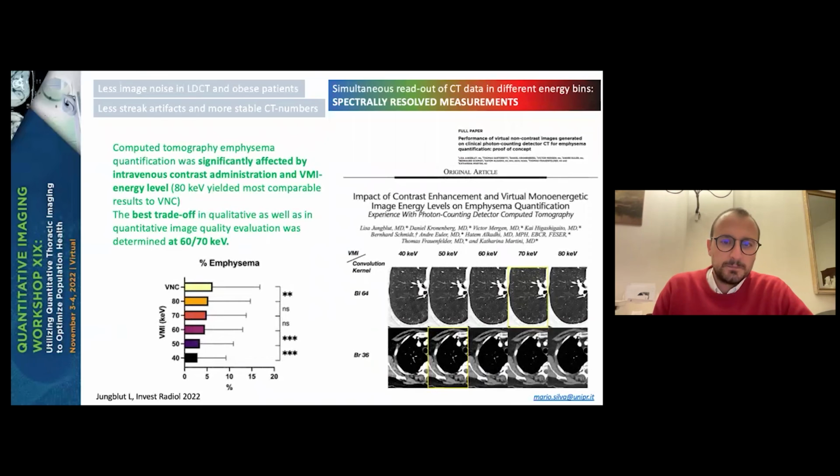Other examples about virtual monoenergetic and evaluation of contrast, because we want to do reconstruction in virtual monoenergetic to improve the detection of contrast in arteries. And we still want to have a good reading for the emphysema. And this is one of the most advanced papers where the monoenergetic reconstruction was compared with the contrast to assess a good middle way between the perfect monoenergetic for pulmonary embolism and the most appropriate threshold for emphysema. And here you can find that the best trade-off was seen for 60-70 kiloelectron volt.